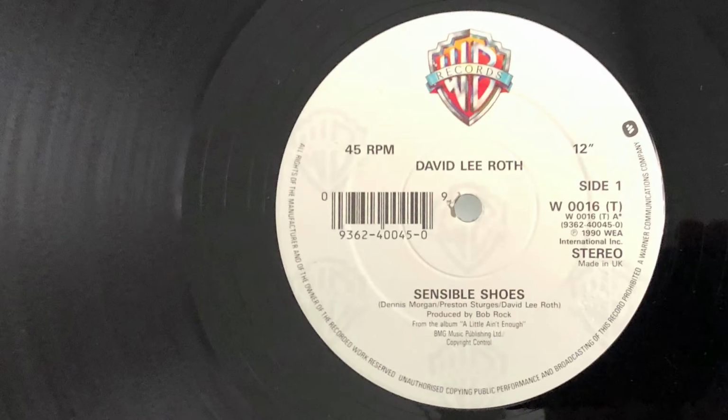Because I think at that point in '91, they were phasing 7-inch 45s out. They were going by the wayside, especially with rock bands. So I don't know that there was a B-side for Sensible Shoes, or else I would imagine it would be on here. That's maybe why it's got two tracks from Crazy from the Heat. But Sensible Shoes, 12-inch. That's the end of my 12-inch import maxi singles, whatever you want to call them, for Van Halen and David Lee Roth.